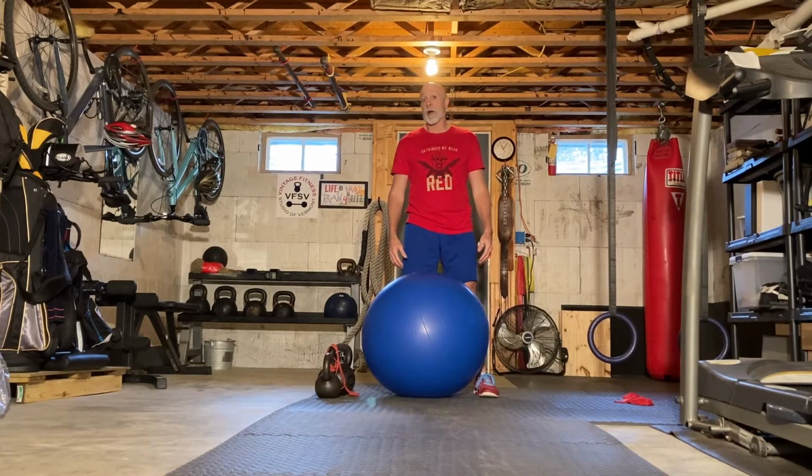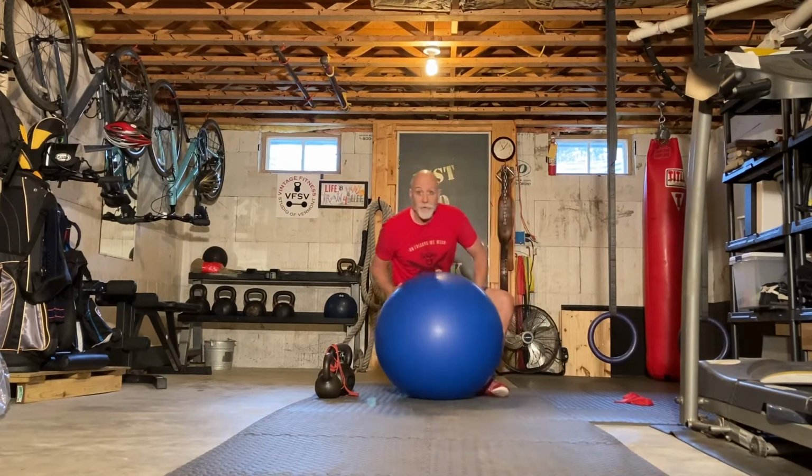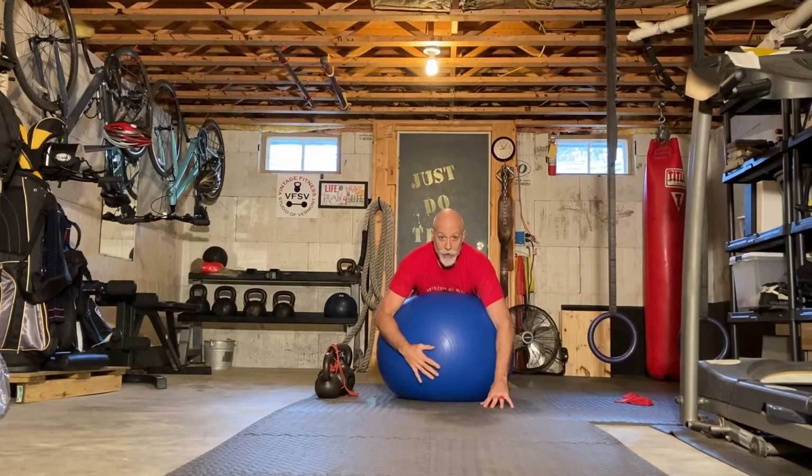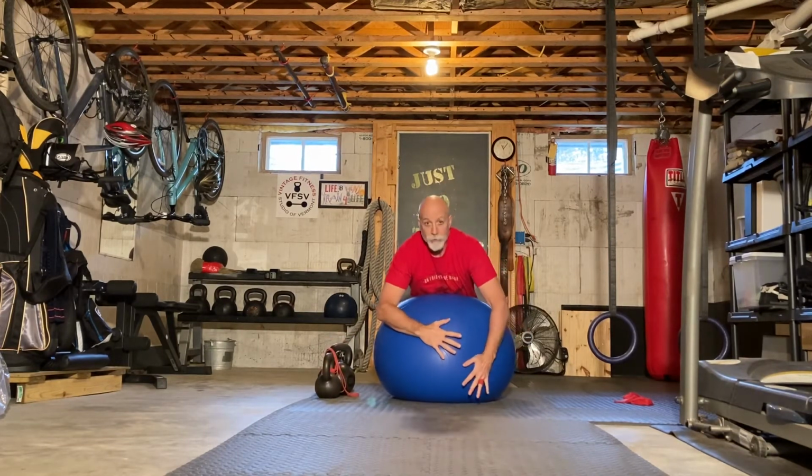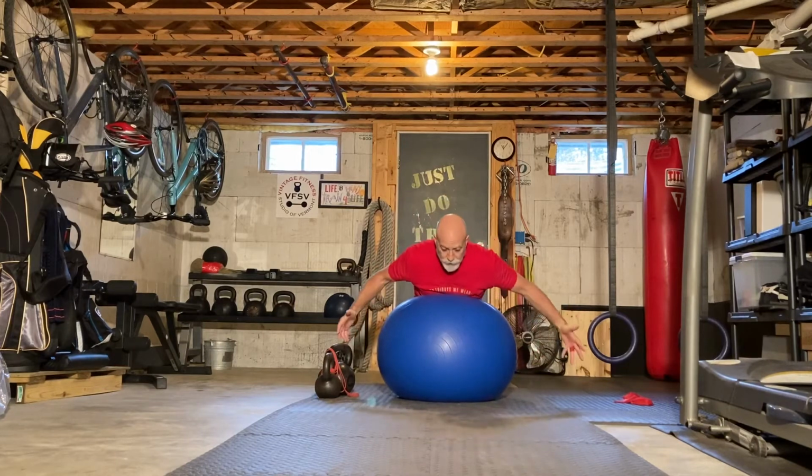What we're going to do here are called Y's and T's. And what I'll do is I'll alternate 1 Y, 1 T, for 10 reps. Very simply, you're going to get face down on the ball here. And if you want, you can back yourself up so that your feet rest up against the wall just to anchor you down a little bit. Or you can hook your feet around a barbell or a kettlebell or something just to anchor you down. Otherwise, if you've got the balance, you're just laying here.